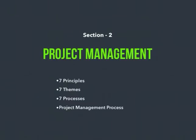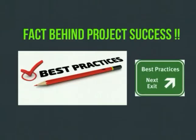Welcome to section 2 of project management. In this lesson, we're going to discuss the 7 principles, 7 themes, 7 processes and lastly the project management process. Take a look at live projects.